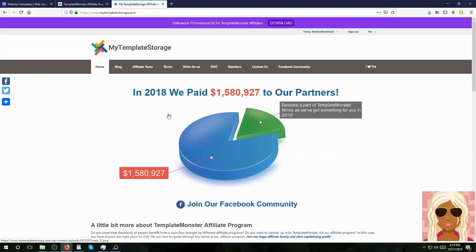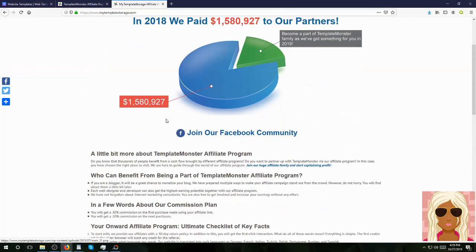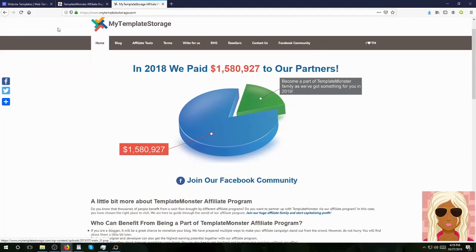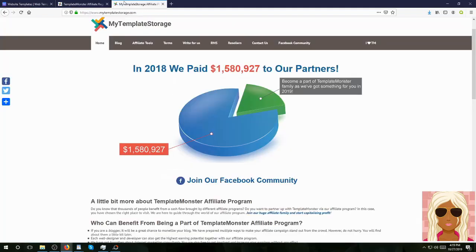Okay, you guys, so I'm in my affiliate part right here, and I just want to take you through real quick. If you signed up to be an affiliate, this is the spot of the home page which you'll see, and it might have a different name like My Template Storage, but this comes off of Template Monster. When you create an affiliate account, this is what it brings you to, the back office of their affiliate program.